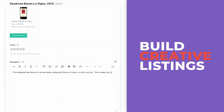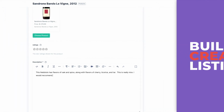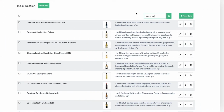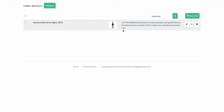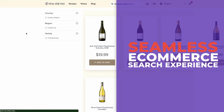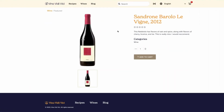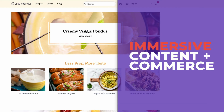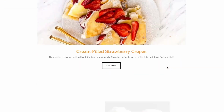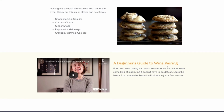Start with building creative content listings for any product in your catalog with Contentstack's agile headless CMS. That will instantly surface in your e-commerce store using Constructor's AI-powered search and recommendations for personalized product discovery. Then embed product recommendations within inspirational content, such as articles, recipes, and video tutorials.